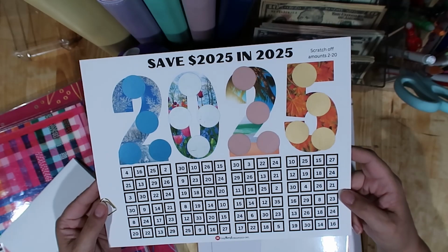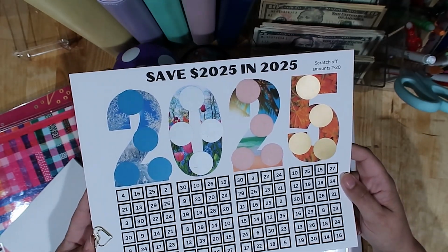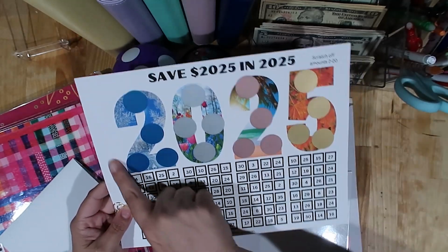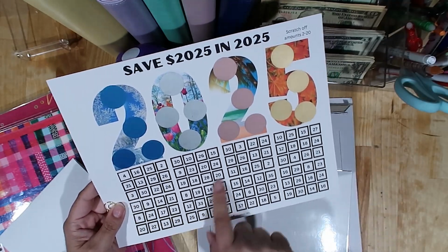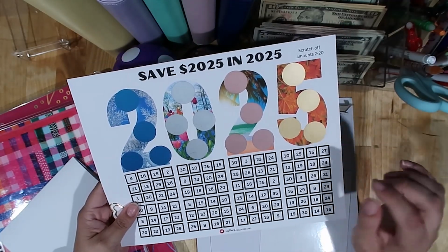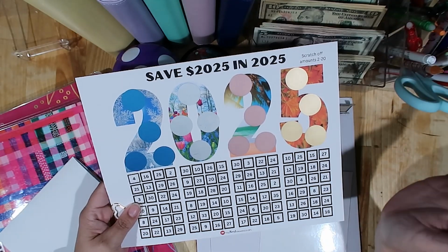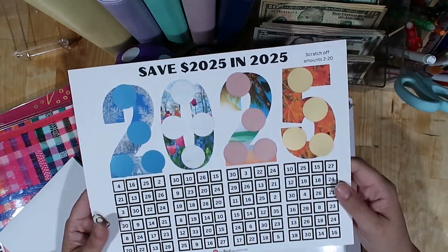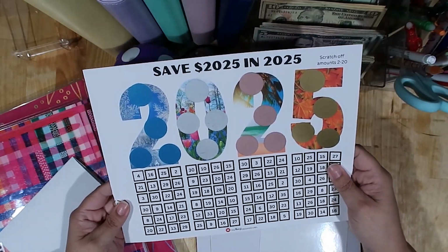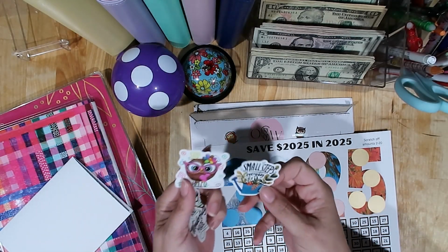I've been seeing everybody do these challenges. This is Save 2025 in 2025, so I'm going to be tucking this away and not using it until the start of the new year, but it is some scratch-offs at the top and then just some boxes here on the bottom. She did message me and tell me that her hot pink stickers that usually go here were out of stock, so she just used rose gold ones instead, which is fine. They're super pretty. I'm really excited about doing this challenge, working on it a little bit each week throughout the year of 2025. And she also sent me some freebies to go along with it, so some little stickers.